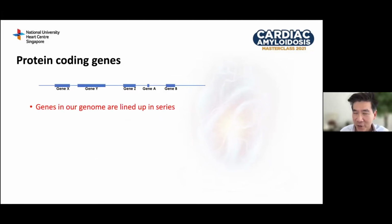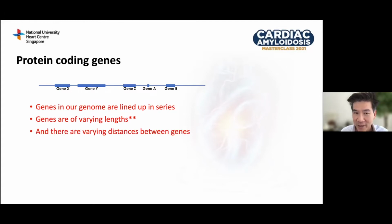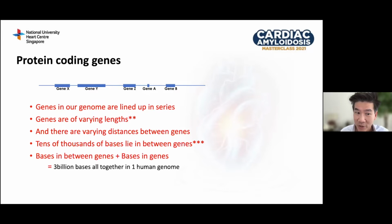So if you look at the genome in the linear layout, all the genes are laid out in series, and they can be of varying lengths, as you can see here. And then there are also distances between genes, and these make up your intergenic region. So tens of thousands of bases can lie in between genes. And if you add up all of that together, the bases between genes and the bases inside genes, it literally is 3 billion bases altogether. So that's one single human genome, which is very vast.